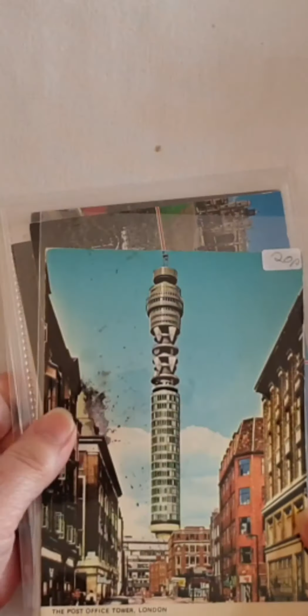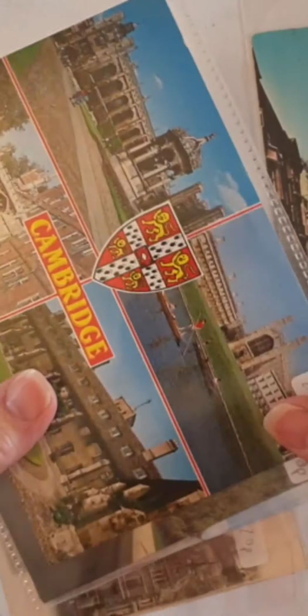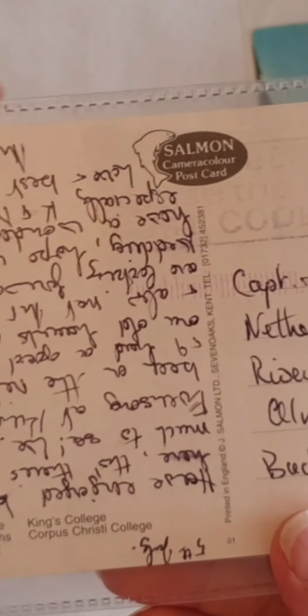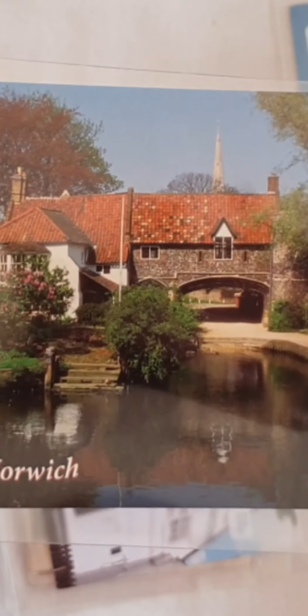And in the same shop, the lady also had lots of secondhand postcards. So I picked a few of those up. And some of them had writing on the back. This is a newer one from 1975. This is Cambridge, which is also only about an hour from where I live. So that one, I can't see the date on that, but that's got some writing. This is Norwich, which is also about an hour from where I live.